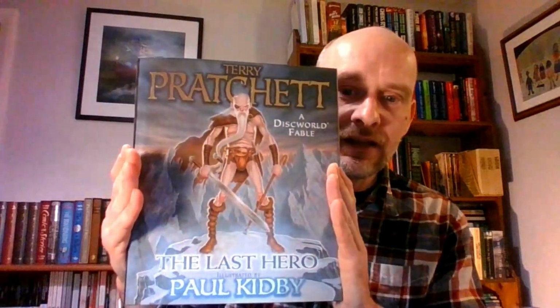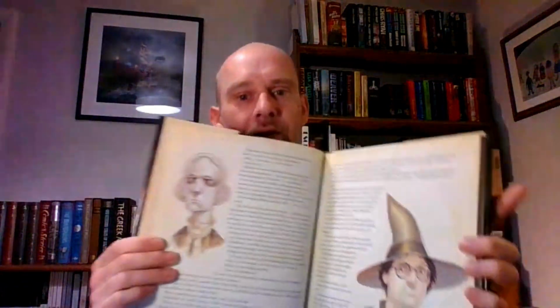Right, classic authors. This is definitely a classic author that if you see them, pick them up. Every single time, pick them up. Unless they are literally falling apart, pick them up. In this case, it is a big one. It's Terry Pratchett's The Last Hero. So it's an illustrated book. Lots of lovely pictures.